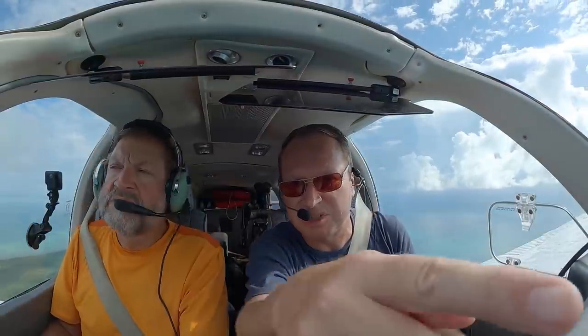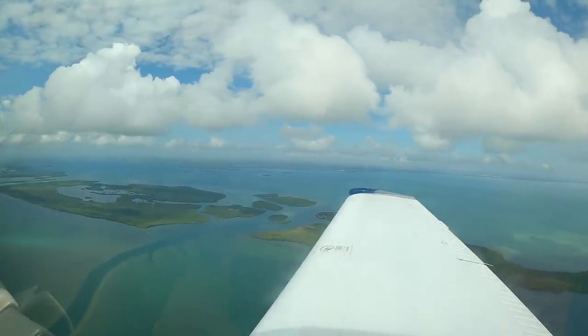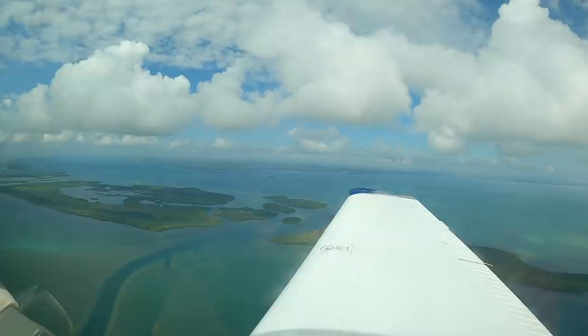I see the runway, it's 1 o'clock, we're almost lined up with it. Yeah. Bridge channel out here. It's already shallow enough you couldn't normally navigate.